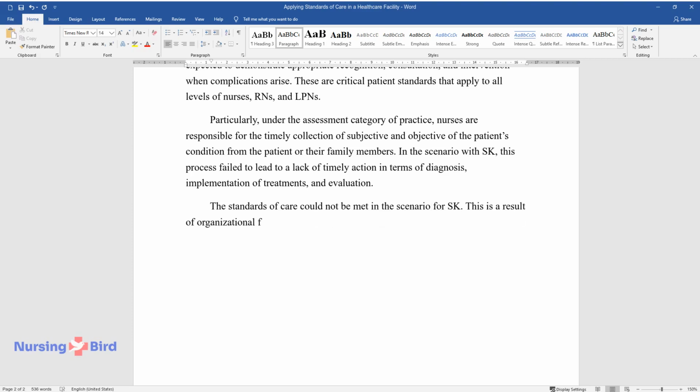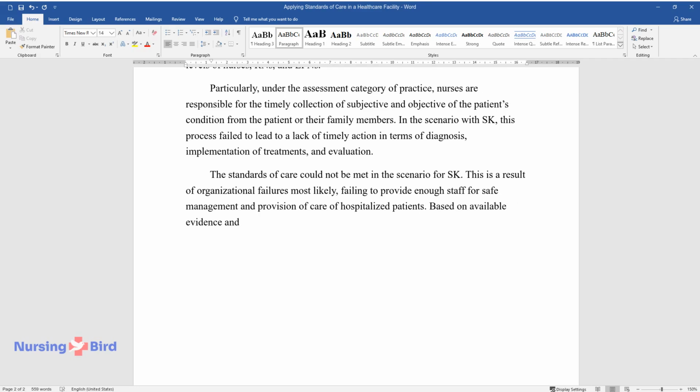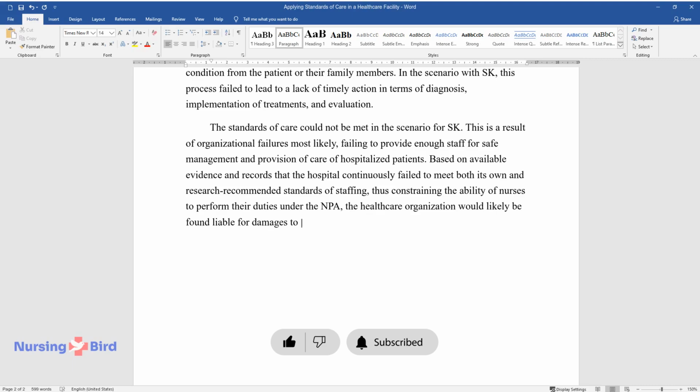This is a result of organizational failures, most likely failing to provide enough staff for safe management and provision of care of hospitalized patients. Based on available evidence and records that the hospital continuously failed to meet both its own and research-recommended standards of staffing, thus constraining the ability of nurses to perform their duties under the NPA, the healthcare organization would likely be found liable for damages to the patient.